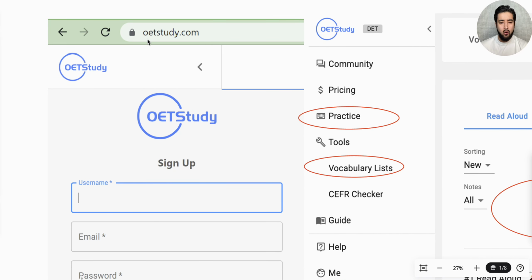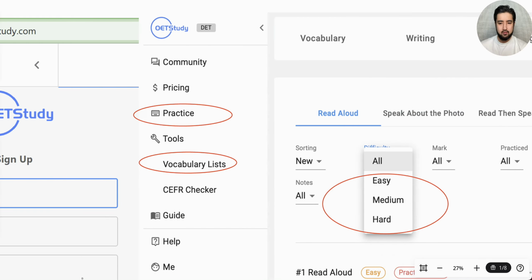It is called OET Study. It's really easy to register here. You just create your username and email, create your password, and that's it. Then you will be able to practice up to 10 tasks each day for free. And if you want to practice more, you have to pay for that.